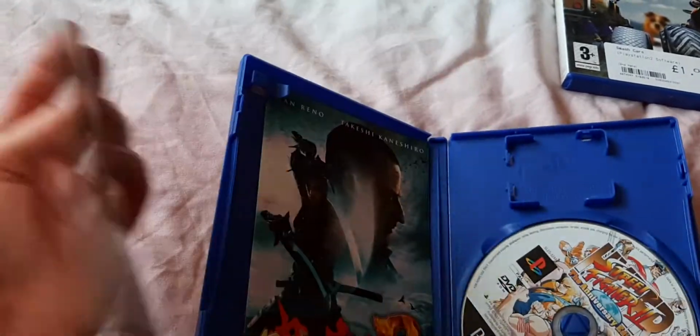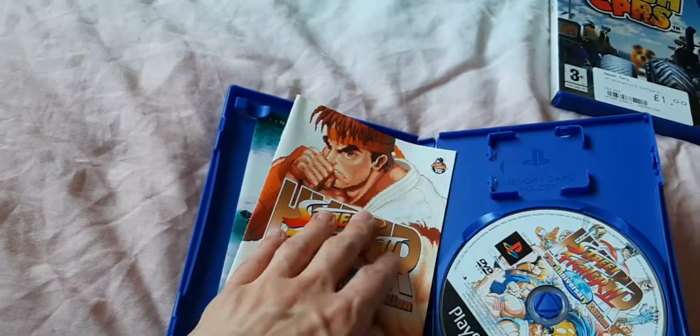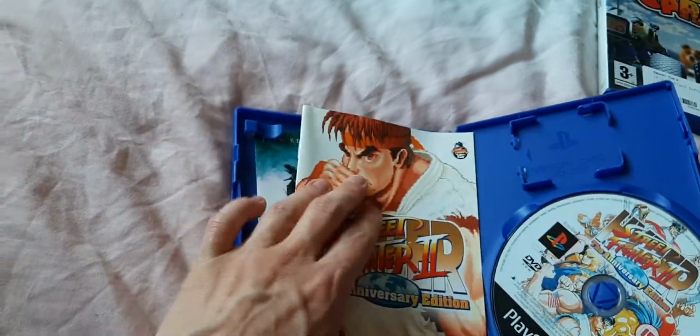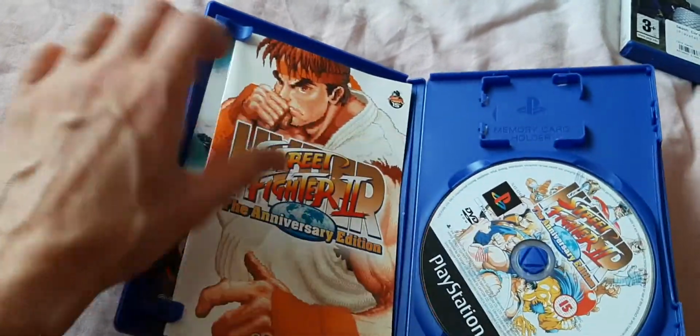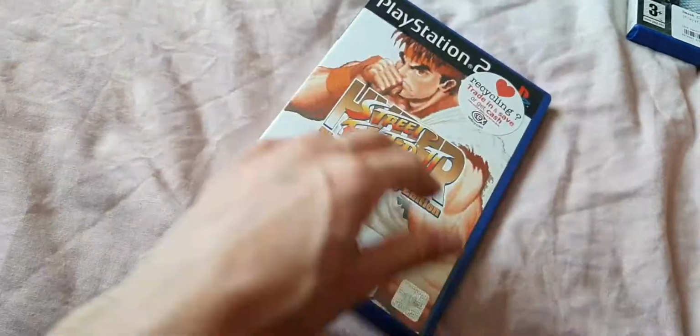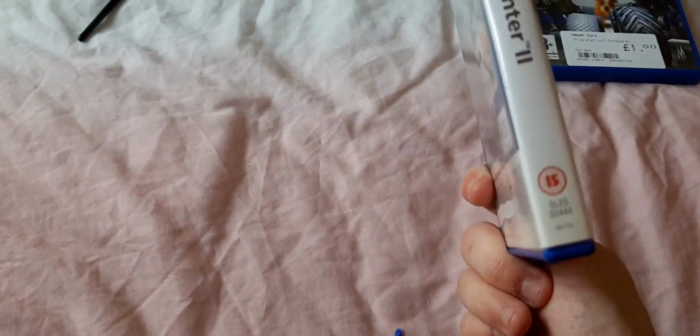But yeah, again, Street Fighter is a classic. Of course, they did a newer version of Street Fighter 2 on the Nintendo Switch. I remember when the Switch launched and stuff. But again, these Street Fighter games are becoming a little bit more collectible. And Street Fighter 2 is one of the classics, so I had to have it.